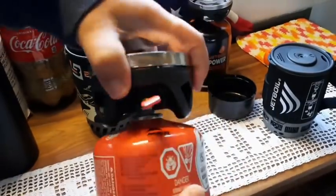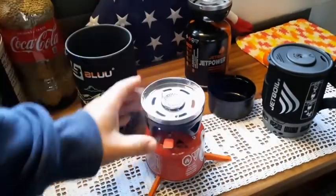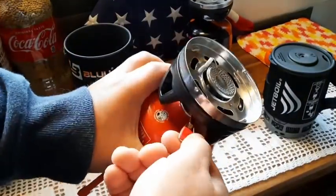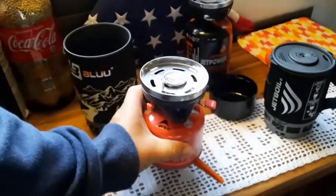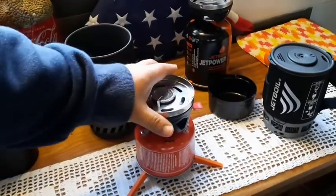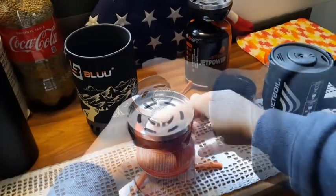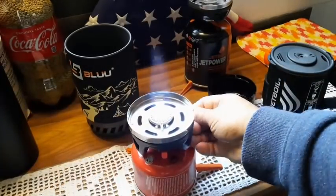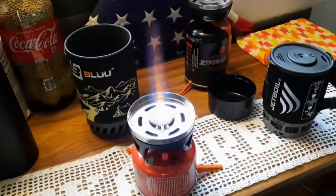There you go, just a little bit escaped. Make sure that it's completely closed. So it's completely on the closed position now. There's no gas leaking out. So far, so good. Let's go ahead and see if we can start it using the piezo and see what the flame looks like. So that right there is as high as it gets, and the flame looks pretty good.